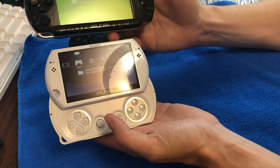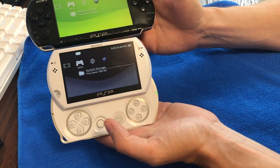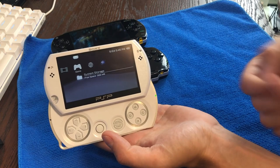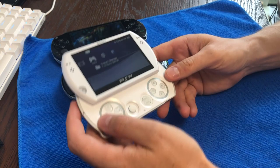So if you're playing some games with tiny text, I guess you'd lose a little bit. But again, most of the games you're going to be playing are designed for a PSP anyways, so it doesn't really make a difference. If you're going to be playing games like PS1 games, I've been through quite a few and it hasn't bothered me at all. So that's really nice. It's quite portable, I would say.